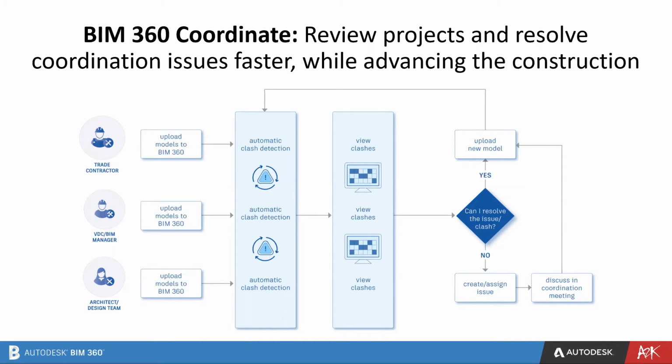Specifically, in the case of the design-focused BIM 360 environment, design models are more readily available to the coordination process. And this results in faster access to the design data and therefore a faster turnaround time of the coordination tasks.